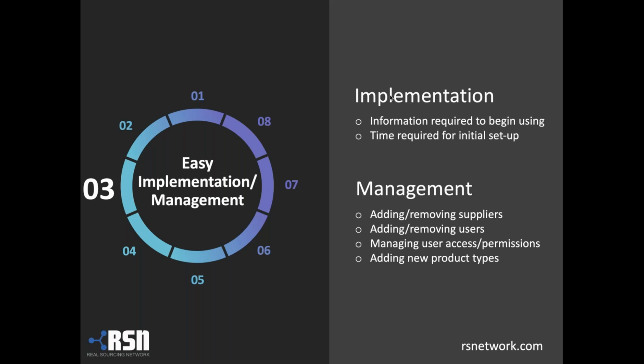And then on an ongoing basis, you need to deal with the question of adding and removing suppliers and users, and how easy that is to do, and also managing user access and permissions. A good software system allows the administrator of the system to assign specific permissions and access to users that will vary depending on who they are and what limits and capabilities you want them to have within the system. Also, if you want to add new product types over time, you want it to be easy to do and done effectively going forward. Paul?